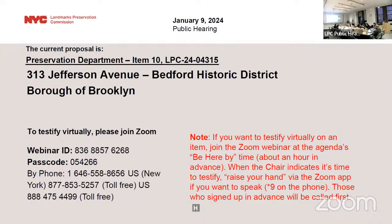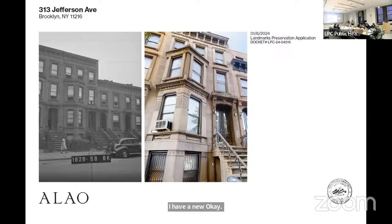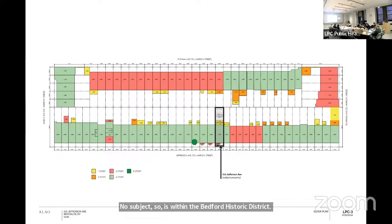Hi, my name is Aya Masada, and I'm a principal at Now, the architects of the project. And I'm here at 313 Jefferson Avenue in Brooklyn. The subject site is within the Bedford Historic District. It shows that this is the subject site. It's within a cluster of 3 row houses, starting from 309 to 313 Jefferson Avenue between Tompkins and Marcy Avenue. There is a slight view to the rear facade from Tompkins Avenue, which is outside the historic district.